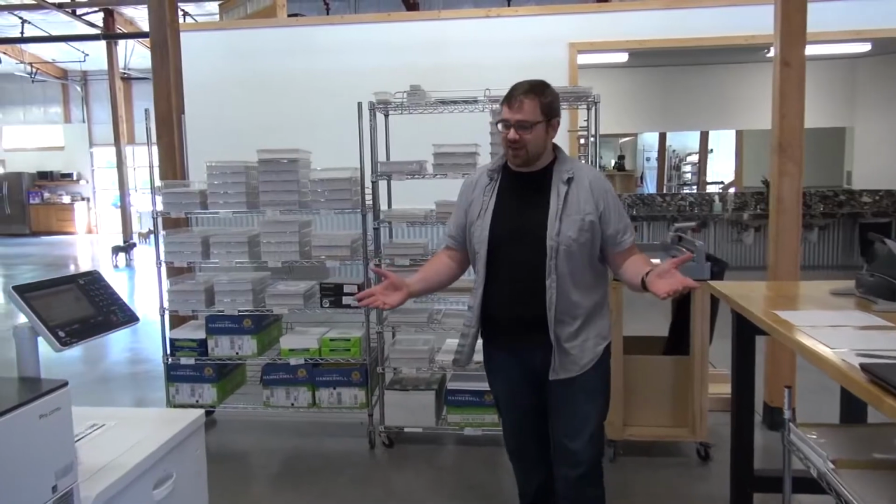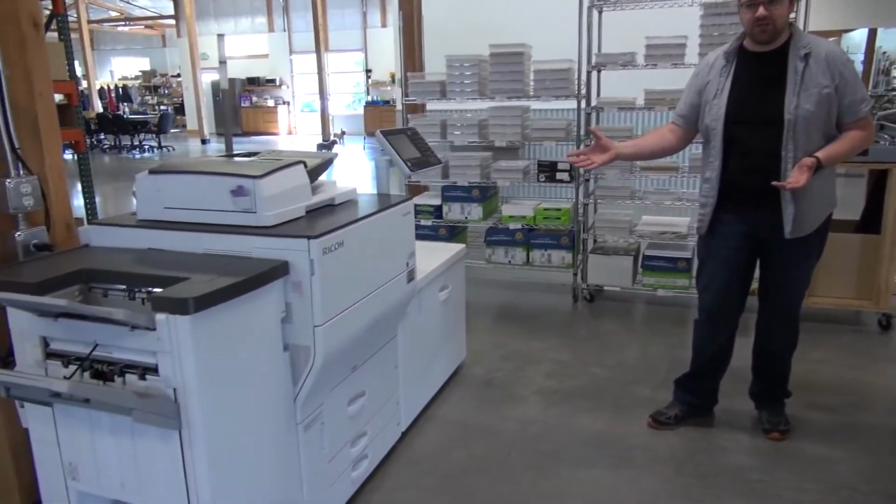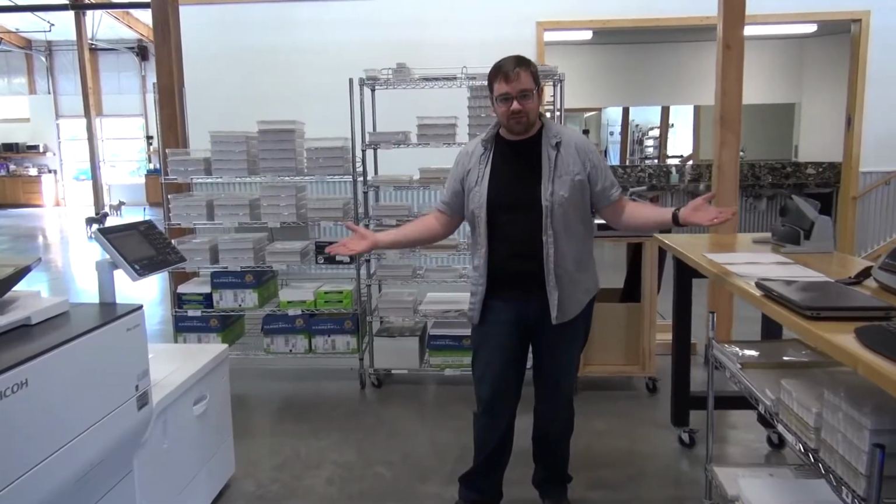All right, so at the end of the day, we've got a great process that allows anyone to come in on their first day and run a $150,000 printer for a giant company producing all the labels and inserts, just out of the first day.